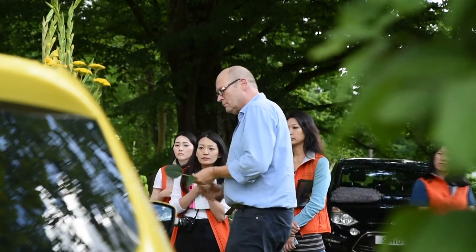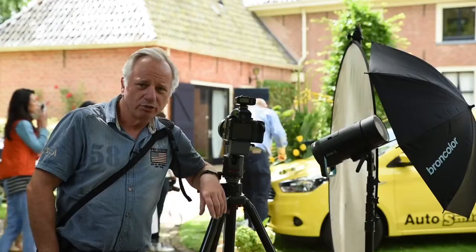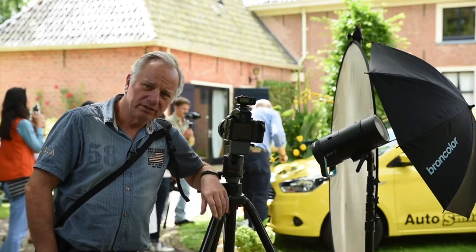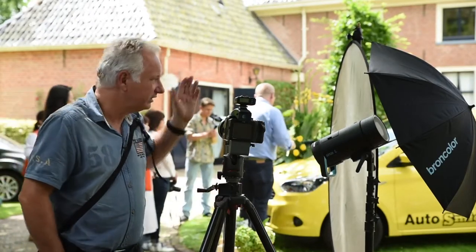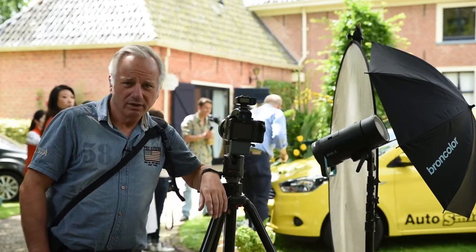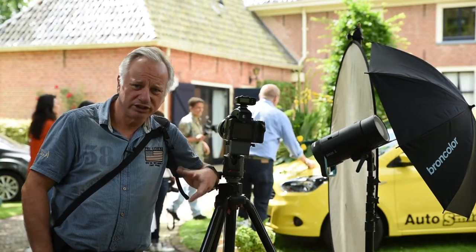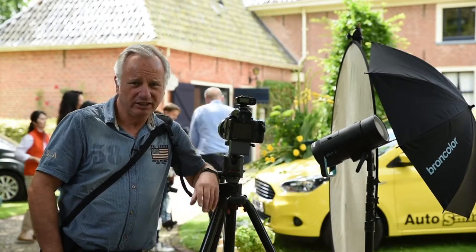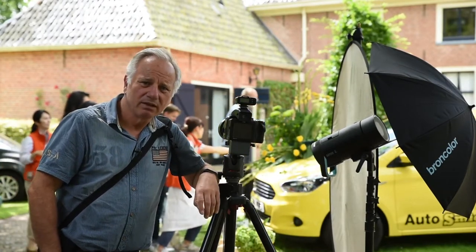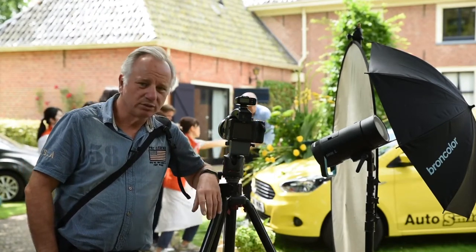Yoko Misumi has asked me to make pictures of the training and also pictures of the ready-made bouquets which are inside this beautiful house. The group is now listening very carefully to Jan and Yoko. Yoko is translating Jan's English text into Japanese so they can make their own arrangement in the cars around here.